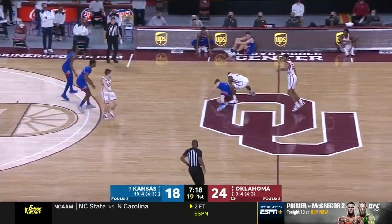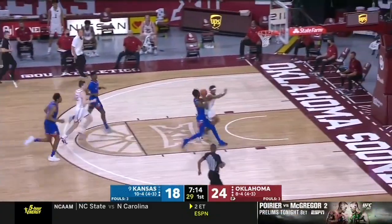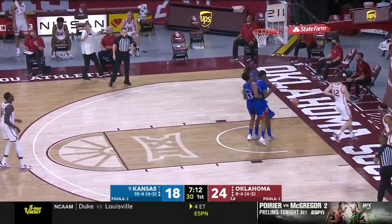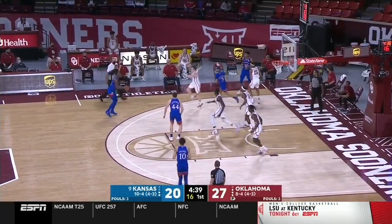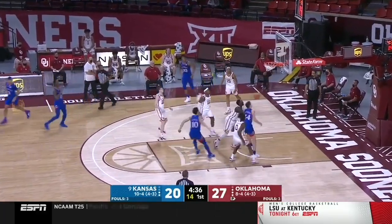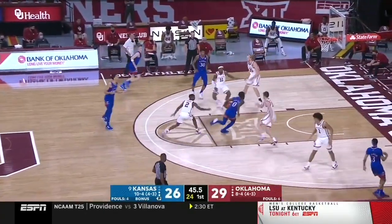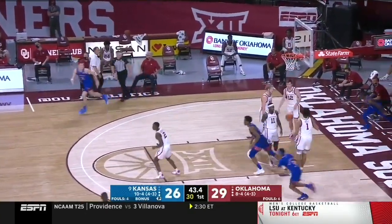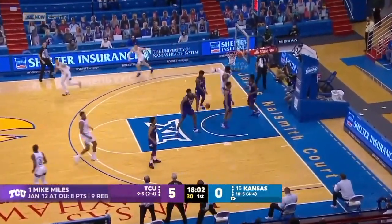There's another good defense. KU deflection. KU's defense last couple possessions, excellent. They've had 6 deflections already, and that one leads to 2 points. And now Marcus gets an open 3 and knocks it down right on cue. Defense right there. That's why he was the National Defensive Player of the Year last year, and now he's doing it on offense.